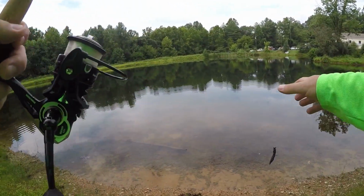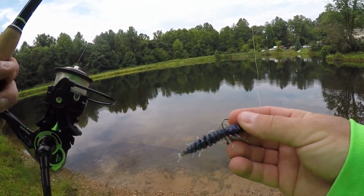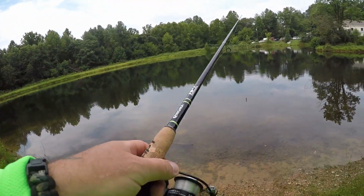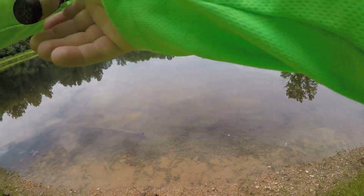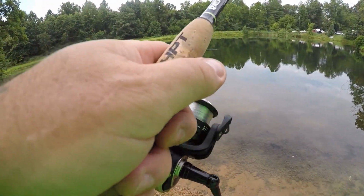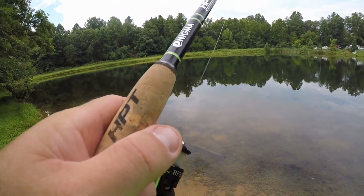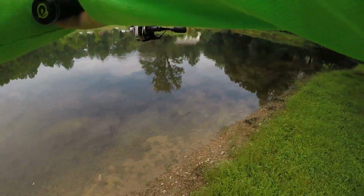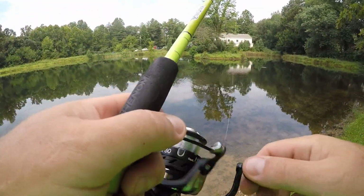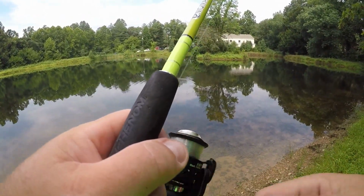Alright guys, that was on my Nikko baits helgramite. This is like a blue-black with some red flake in it, and it worked really good in the river yesterday, and now it's catching largemouth today. Catching smallmouth yesterday, catching largemouths today. Back to the Slim Swim. I have no real pattern yet.